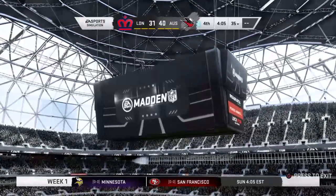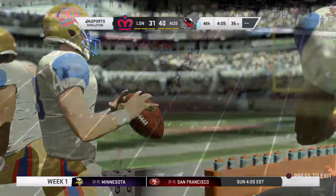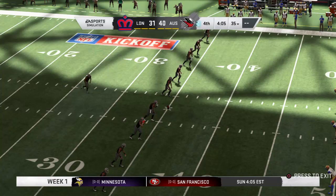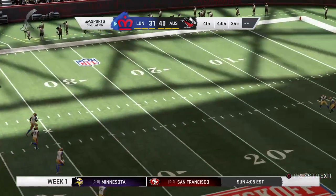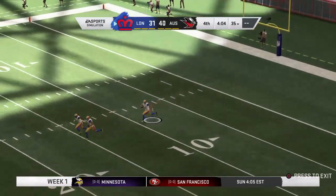Even though the games are longer in the WFL this season, for moments like these, this is why I got it up to 15 minutes. A shootout like this.